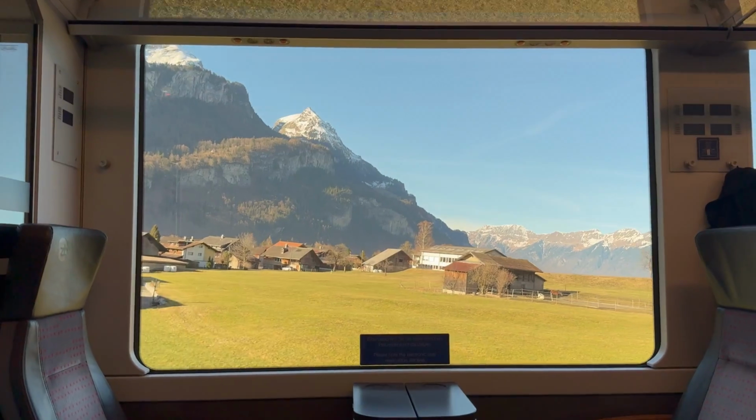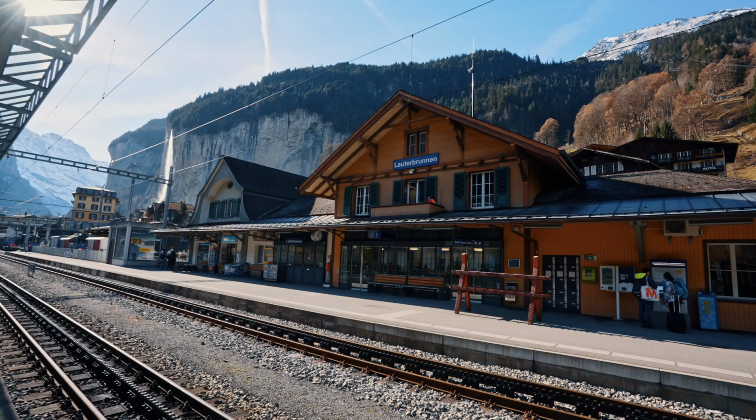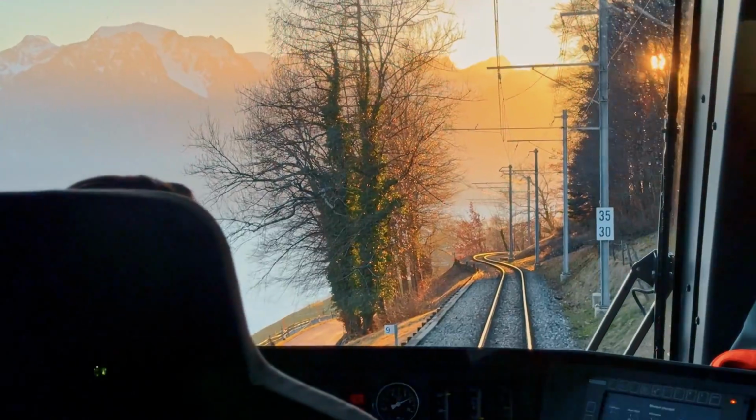Today I'm riding 4 different trains in first class through Switzerland. Ooh, that's what I'm talking about. On the way I will see beautiful train stations, visit cute mountain towns, enjoy scenic views out of the window and show you all there is to know about Swiss rail travel.